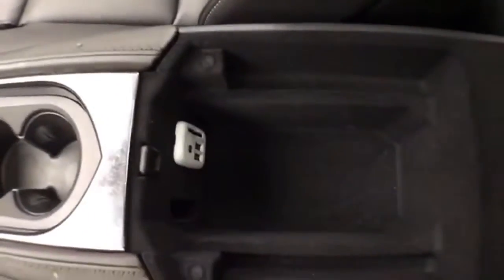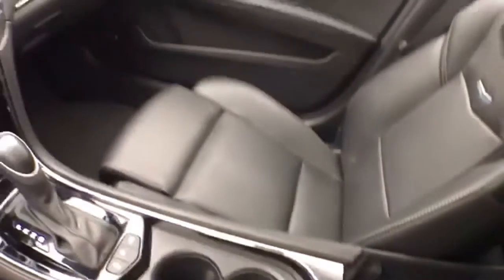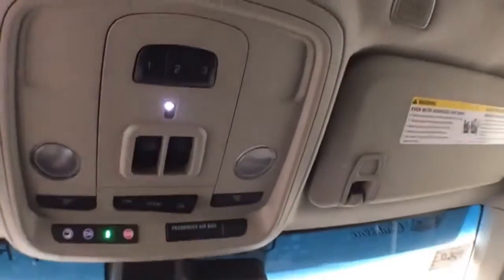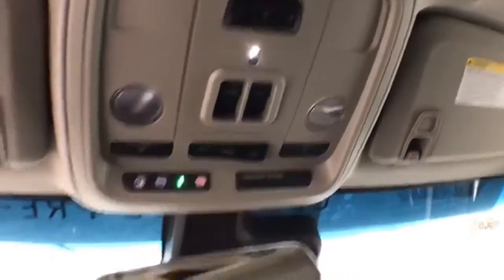Storage in the armrest. USB and auxiliary input. Allows you to connect those media devices. Large glove box with the owner's manual inside. Overhead, HomeLink transmitter for garage door opener and moonroof control.